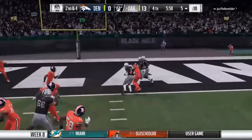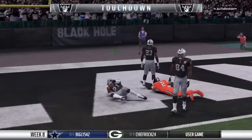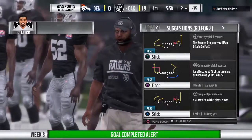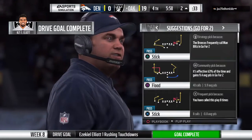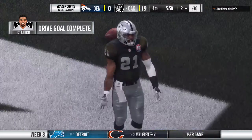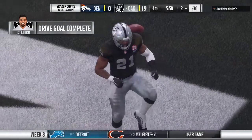They'll run it now out of the gun. And he's over the line and in for a Raider touchdown. Ezekiel Elliott with his 19th touchdown, his second of the game. And the Raiders take advantage of field position on the turnover to cash this one in.